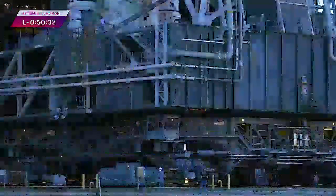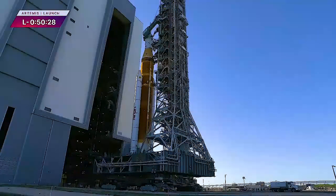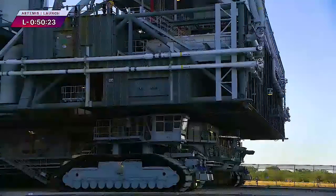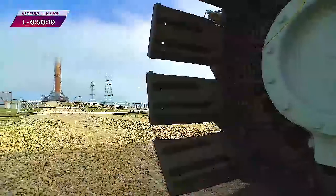The crawler transporter is a machine that goes and picks up the mobile launcher, the SLS rocket with Orion. It's basically the cornerstone of the mobile launch concept. Without the crawler, you couldn't transport the mobile launcher and the vehicle from the VAB to the pad or the pad back to the VAB.